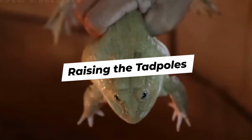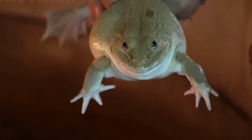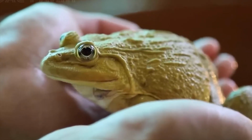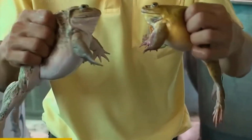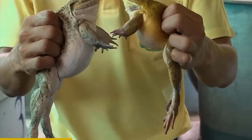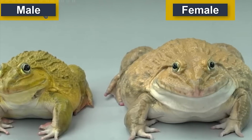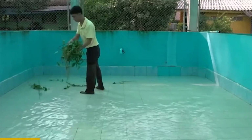Raising the tadpoles. Once the eggs hatch, they turn into tadpoles. Tadpoles are aquatic and need to be kept in water for the first few weeks of their lives. Farmers raise tadpoles in large tanks or ponds, feeding them a diet of specially formulated commercial feed.